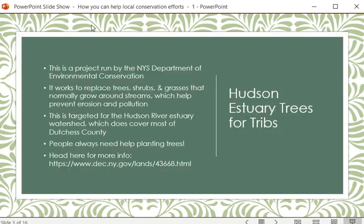So first, we have the Hudson Estuary Trees for Tribs. This is a project run by the New York State Department of Environmental Conservation, and it works to replace trees, shrubs, and grasses that normally grow around streams. Now, we've lost some of this due to urbanization and just the buildup of houses and businesses, but those plants help to prevent erosion and pollution, and they're super important for the ecosystem around that.